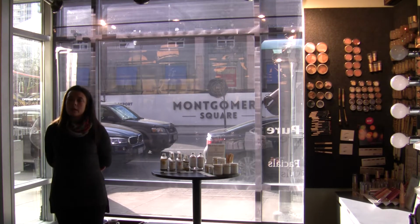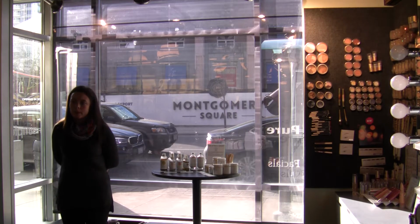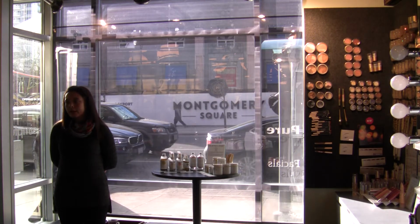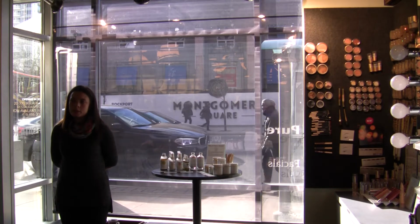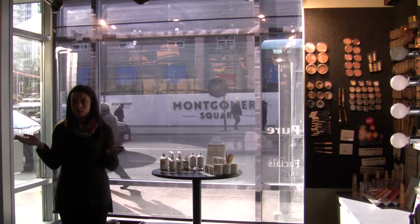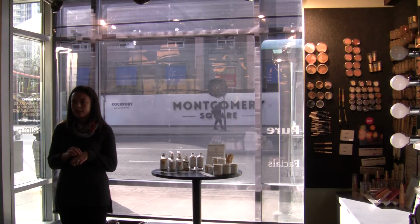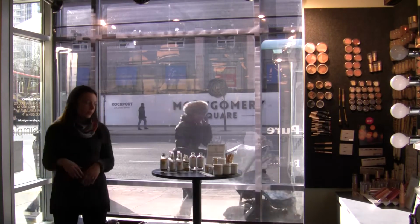We don't have a lot of men that use our products, but this is one that, because of the smell and the look of the packaging, translates to a male customer as well. So it's something you could suggest for a guy. It's light, and it smells kind of gender neutral, if smells can have a gender to them, I don't know.